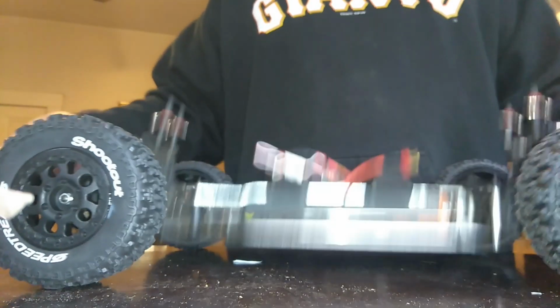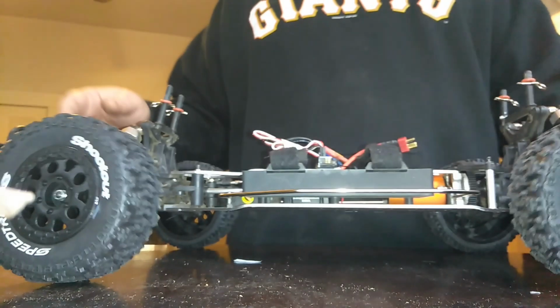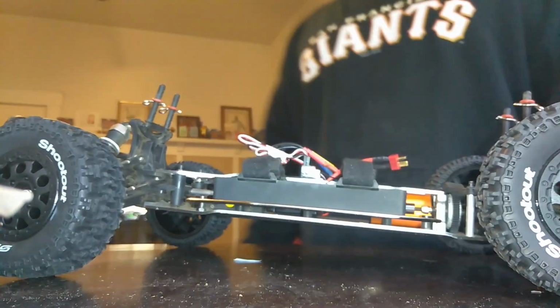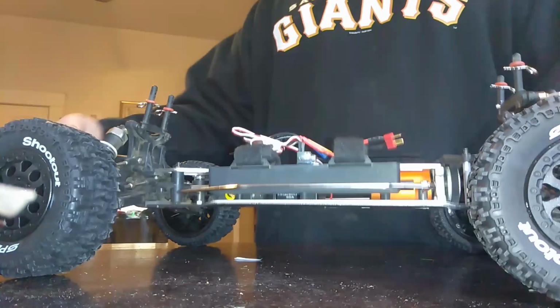Hopefully you guys can see that. Finally got some good shock action here. Changed the springs in the back and the oil. I changed the oil before, but it still was a little saggy. It used to sag down like that. I hope you guys can see that. It was real saggy in the back, and now it springs really well.